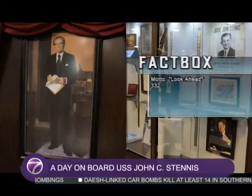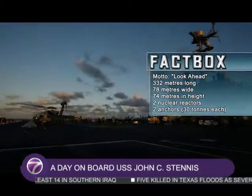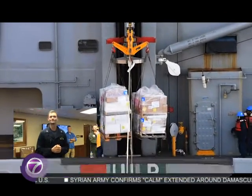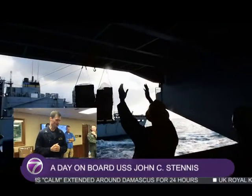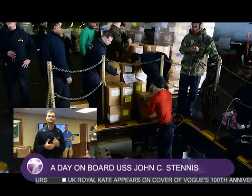Named after a former U.S. senator, Stennis is the epitome of a megastructure. The size of a self-supporting small city, it can accommodate up to 6,000 sailors and Marines at a time. We have 5 dining facilities on board, 5 restaurants. We make over 18,000 meals a day, because we're serving 5,100 people every day, and they want to eat more than once a day. It's surprising. We are designed to operate for 7, 8, 9 months away from home, and we must be self-sufficient.